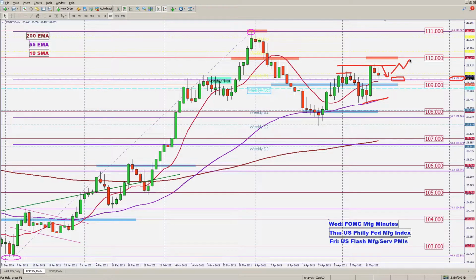So it needs to attempt to retest and retake the 110 area. There's definitely some strong support as it's staying above 109 here.